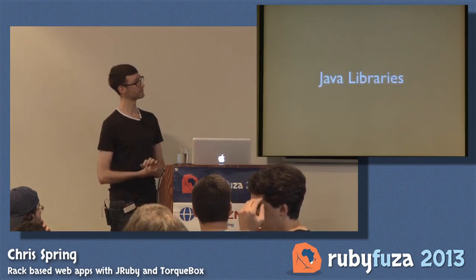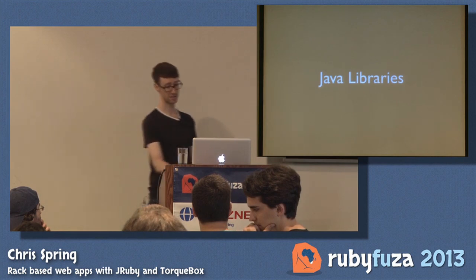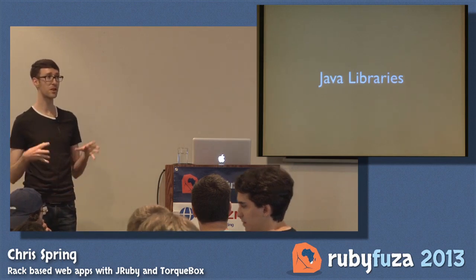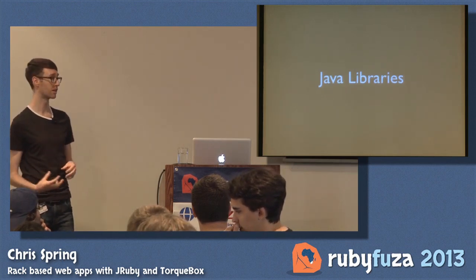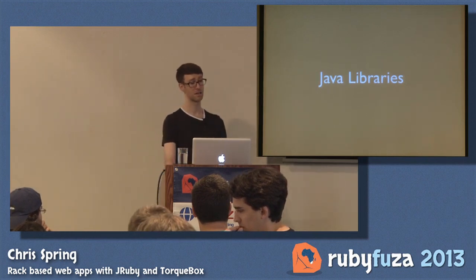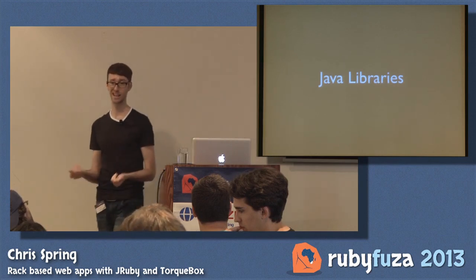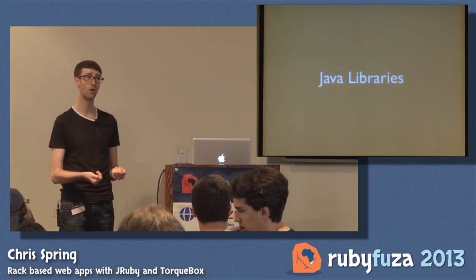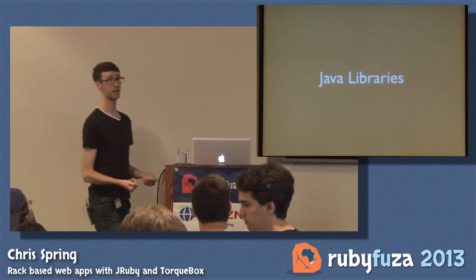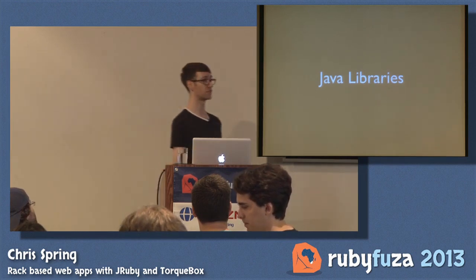The other thing that's worth considering is the Java community is massive. Java's been running on some pretty hardcore systems for a really, really long time in some pretty demanding applications. So it's kind of unfair to think that, just because Java is uncool as a language, we should completely ignore some of the stuff that that community has come up with. We might as well, as the Ruby community, take advantage of some of that stuff.